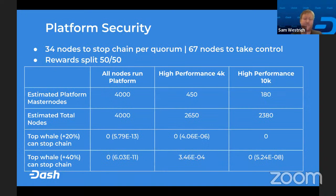Okay, so now let's go on to platform security. Now this is going to be much more fun or much more interesting for maybe some people. All these calculations are based on a reward split of 50-50 between payment chain and platform chain of masternode rewards. What we have to think about here is that these parameters could change. And I did play around quite a bit, well, we all did, making them 30%, 40%, 50%. In terms of security, 50-50 really nailed it. And sometimes we got a little bit better security with 45%, 55%, but just to keep things simple, 50-50.